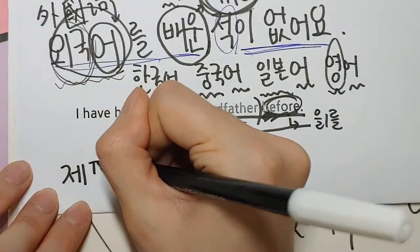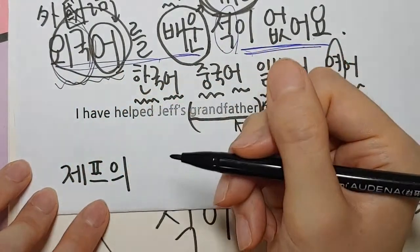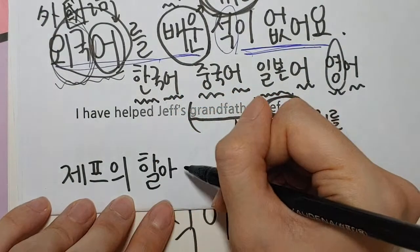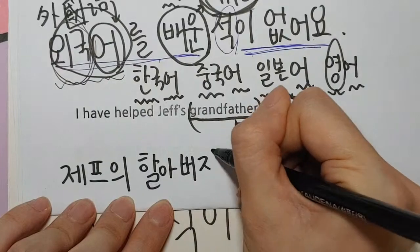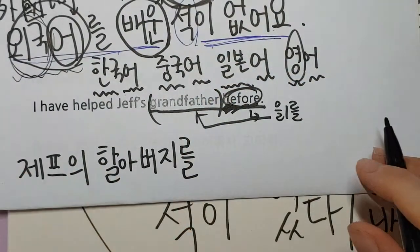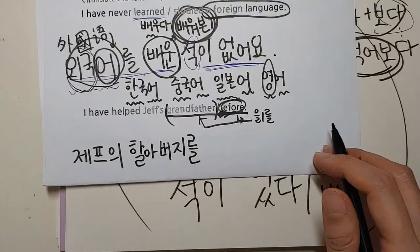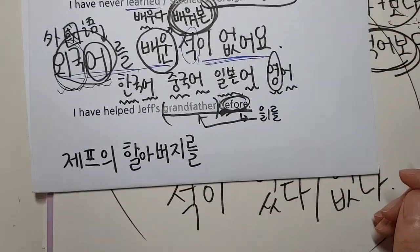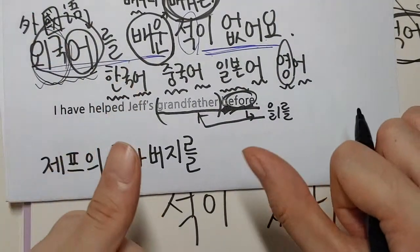So Jeff's grandfather, the object comes first. 제프의 할아버지를. Okay, let me see your answers. 도와준 적이 있어요. Okay, you guys wrote 도와준 적이 있어요, and that is correct.